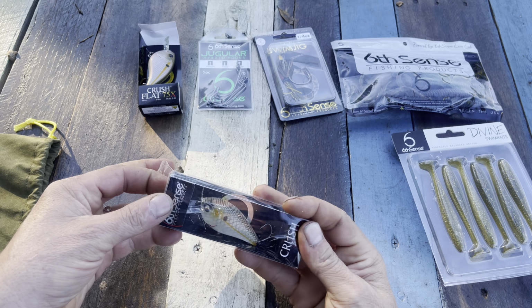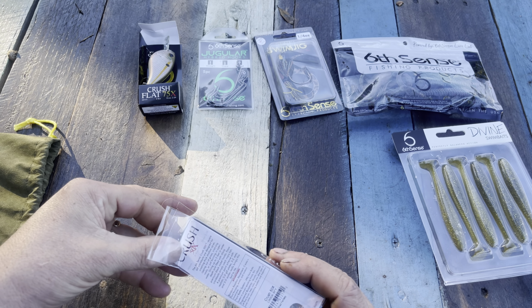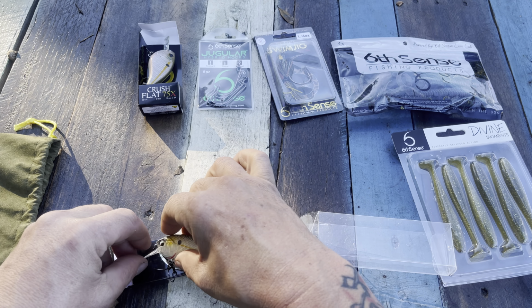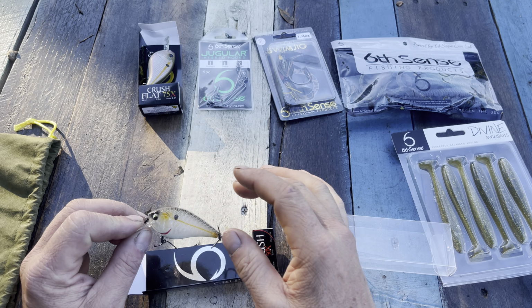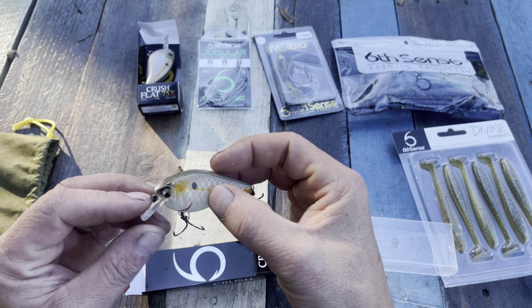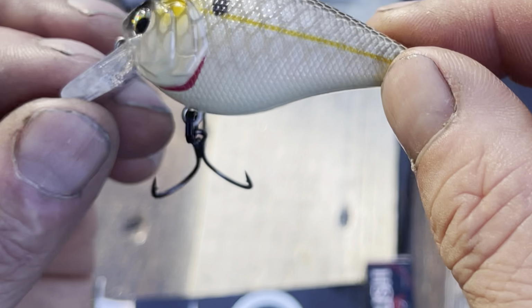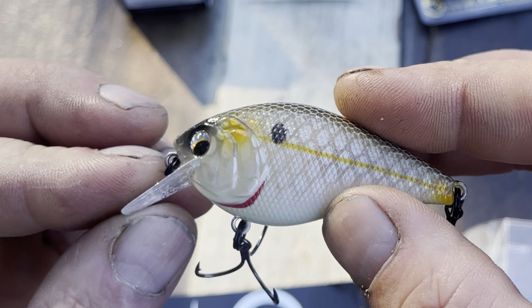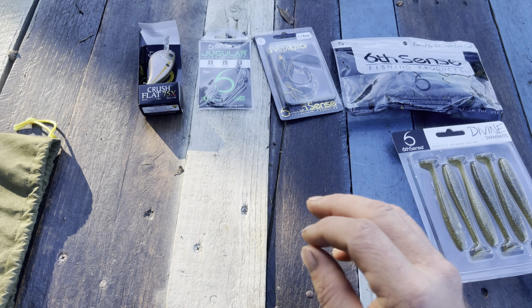Next, we have ourselves a Crush 50X. And this actually looks like it's almost in the same color. Shad Fantasy. Another square bill. But this is different. That one's flat. Gonna have a different profile. Real fat wobble. As this one's a little narrower wobble and a little, you know, keeping it nice and tight. Let me see if I can get it down in there in the sun. Very nice color. I like that. I mean, just cool. Their colors are just awesome. Put that over there out of the way so I don't hook myself.